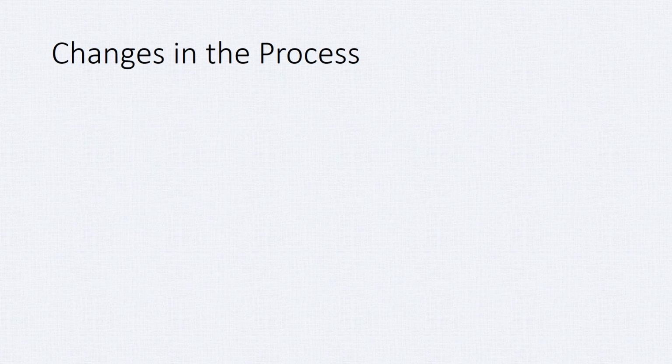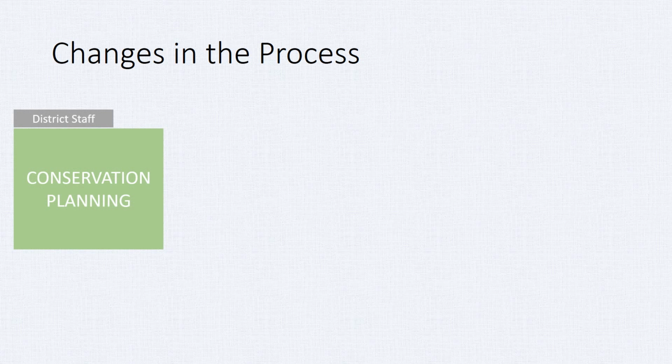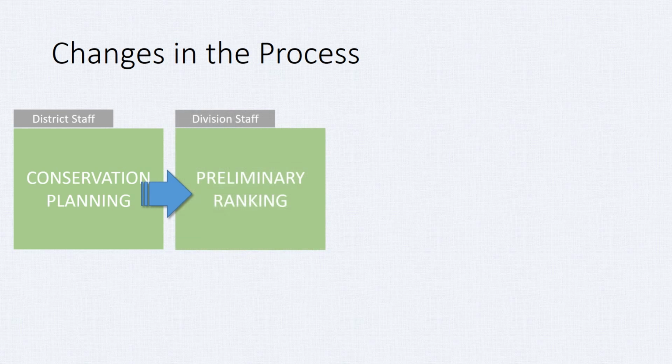The way that we intend to address some of these concerns is to change the current process up a bit and provide you with some tools that will help guide you through the conservation planning and documentation process. The new process will require district staff to work through some initial conservation planning prior to receiving technical assistance. After completing a set of required documents and evaluating the project at the local level, district staff will submit the conservation planning documentation to the division for preliminary ranking. We feel that the information captured through initial conservation planning will provide a very good indication of the viability and quality of a project, both to the local district staff as well as the division staff.